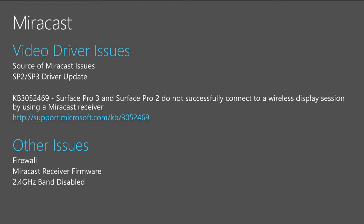Now, troubleshooting Miracast connections might not be that easy. You might go really into debug or network analysis. And it also might be related to wireless interference. So again, a lot of factors that can affect Miracast connections. Other issues that we have seen also are firewall rules not allowing the connection to be established, or your own Miracast receiver firmware that might need a firmware update to mitigate or solve an issue connecting to our device. And again, the same thing that I repeated on the previous slides: the 2.4 gigahertz band disabled, not allowing the initial connection to be established.